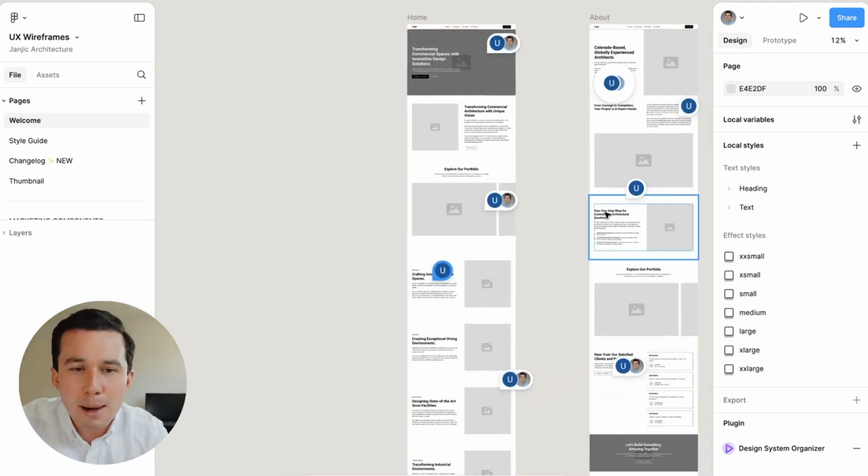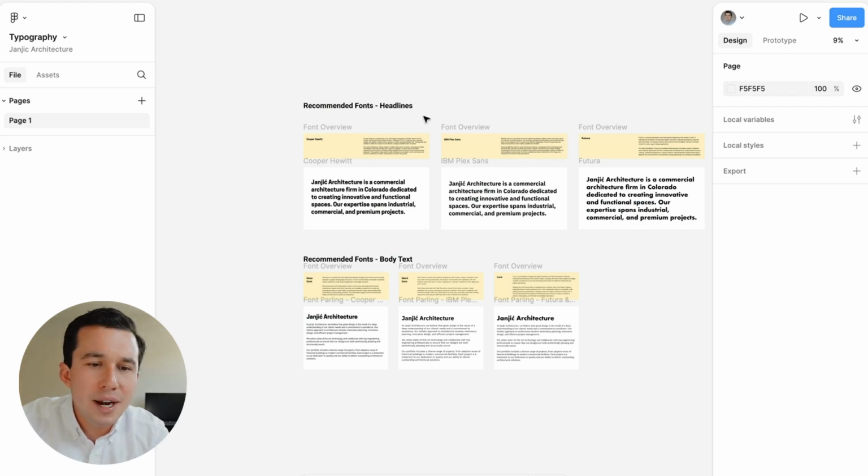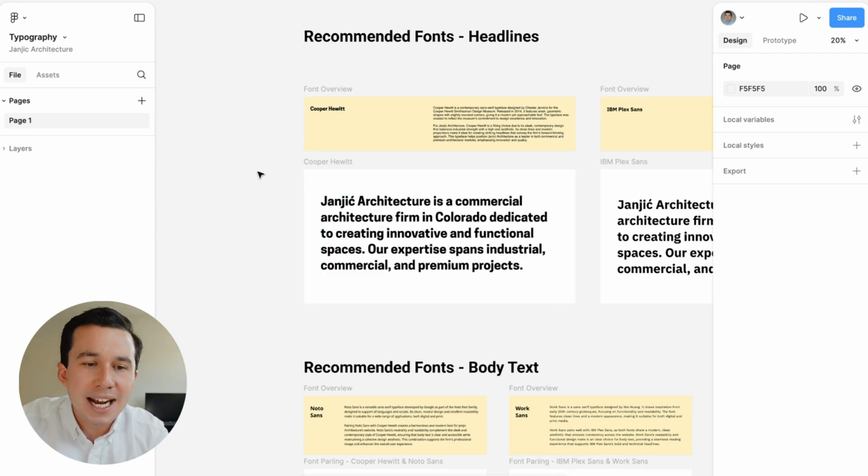Then once the client approved the UX outline of every single page, it was up to me to start working on the design. First things first, we did know we wanted to have a really unique text because when we looked at all the competitors, they were all using very generic Google fonts, and this was just a very minimalist way to bring in excellent design value to the website.